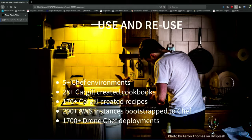So a little bit about what Chef looks like for the data platform at Cargill. We have five Chef environments. We have the environment Drona for dev, which is kind of the dev prod, and then the environment Peanut, which is their prod, and some various engineering environments, one of which we'll be making changes to later on in this presentation.